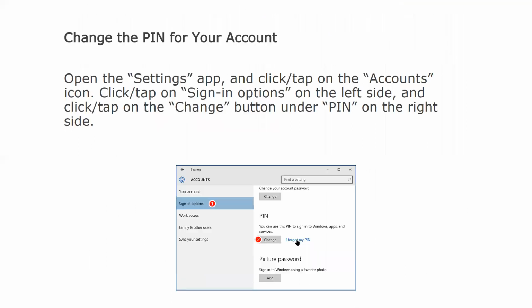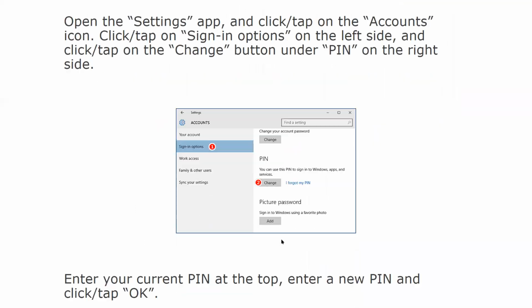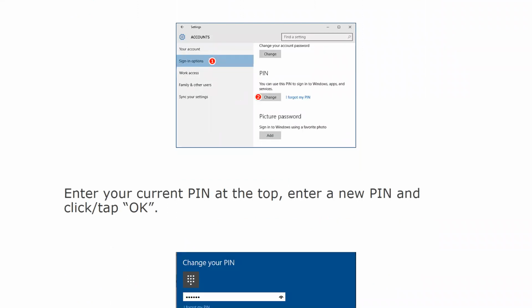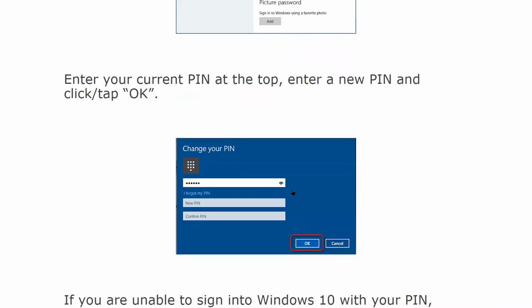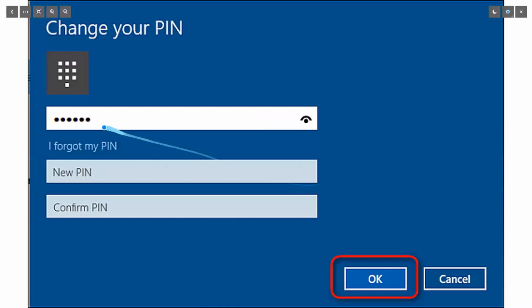And then you can change the PIN, or if you forgot your PIN, let's go ahead and look at the screen for that. To change your PIN, you put in your PIN, and then you put the new PIN, and then confirm it, and then OK.